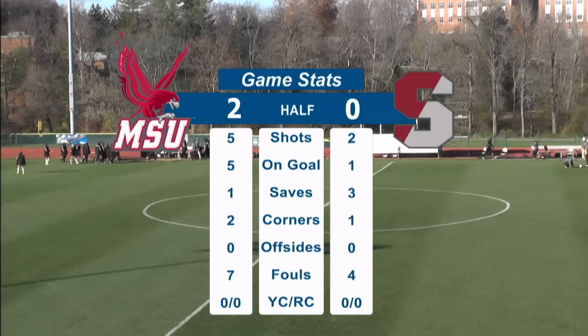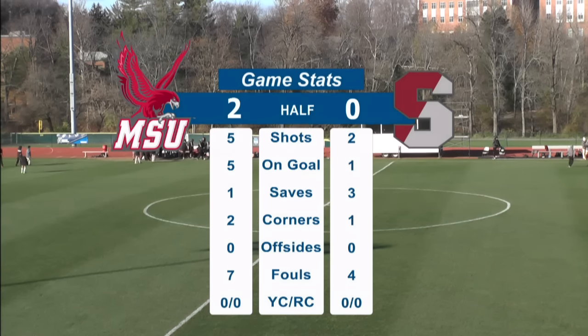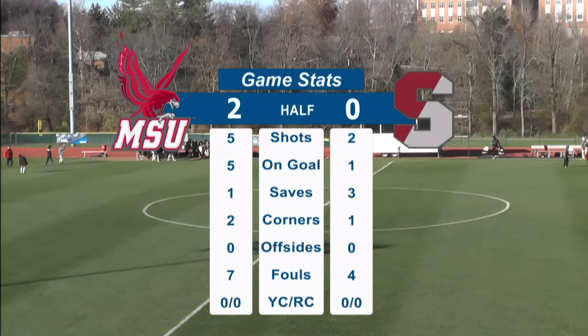TCNJ, Montclair State's rivals, are looking to take home a 3-1 victory over St. Lawrence. They're up in the second half right now. That game is down to its final minutes, with TCNJ the likely victor in that one.